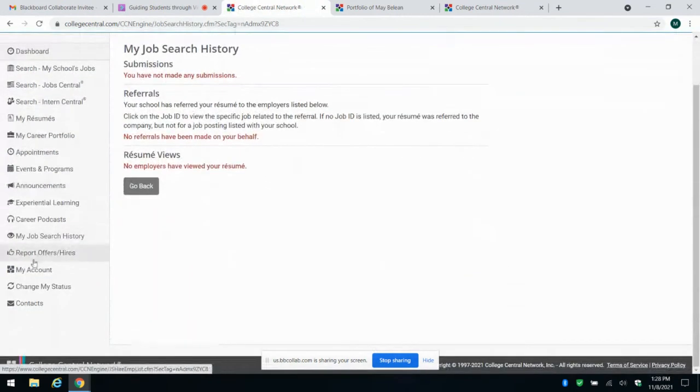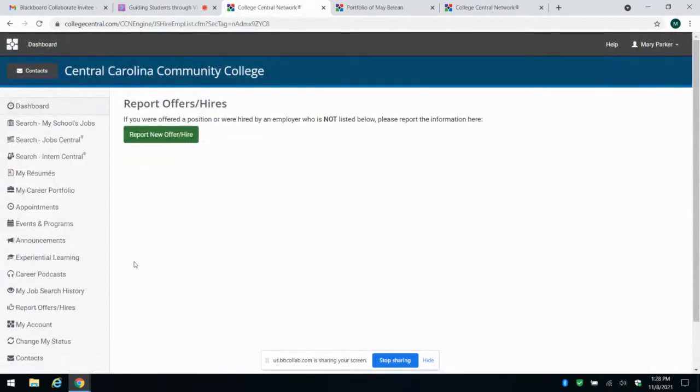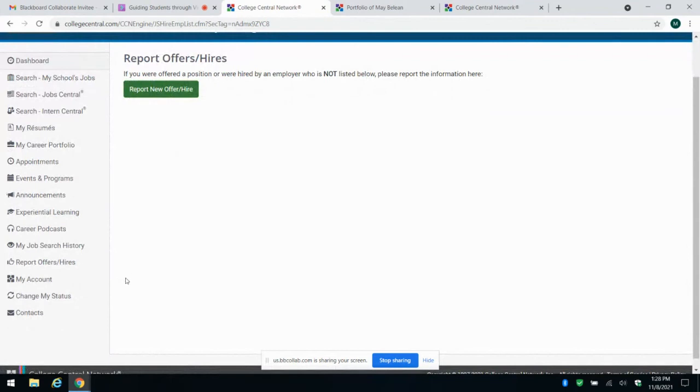My job search is information that will be saved as far as when students have searched for work, what type of work they search for, when they search for it, how they search for it, and even where. This is where we maintain the tracking data. Report hires, of course, when students obtain those gratifying positions that meet their needs. I want them to report back to me about that new hire because I get really excited hearing when students accomplish the career goals and aspirations and pathway that they plan for themselves. Please have your students share with me when that happens.